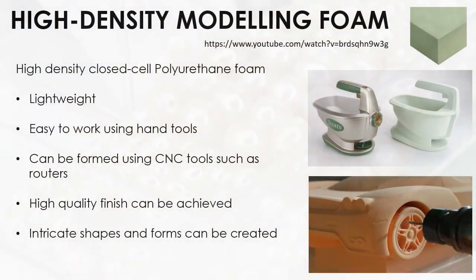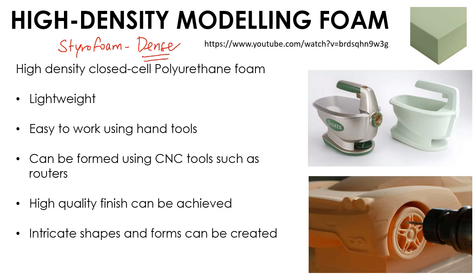Right, the next material I'm going to talk about is the one that came up in an exam question last year, so it's unlikely to come up again, but definitely worth keeping in mind. This is very similar to styrofoam, so it's not the same, but it's basically just a denser version of styrofoam. It's very, very high density, and it's polyurethane, so it's a type of polymer.